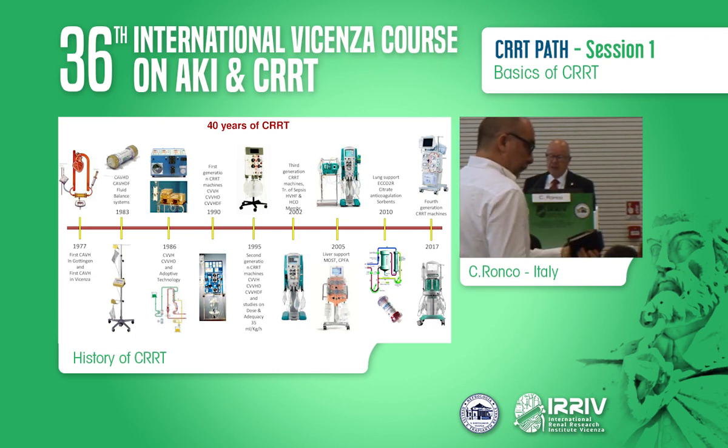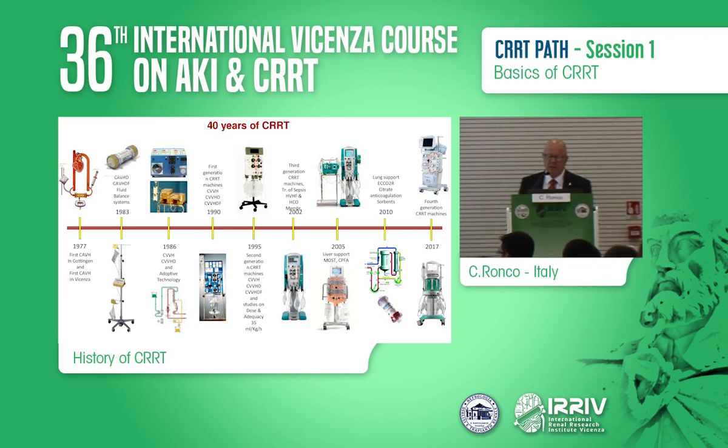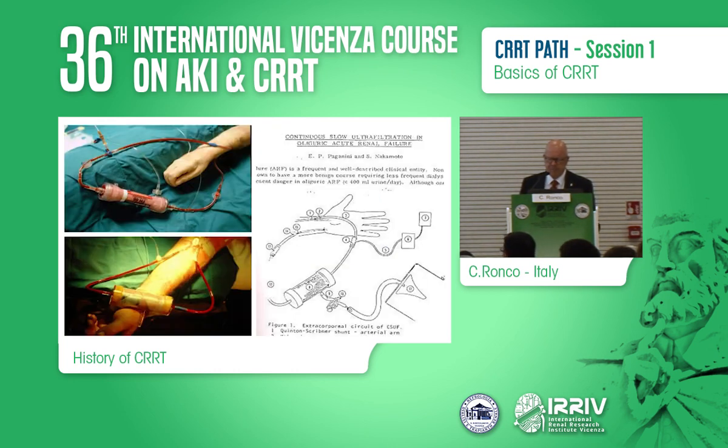And then, of course, the second and third generation of machines with more characteristics and more features, possibility to support different organs, and finally, even using this for what we call ECOS, which is extracorporeal organ support. And now we have the fourth generation of machines for CRRT. The vascular access will be the next talk.